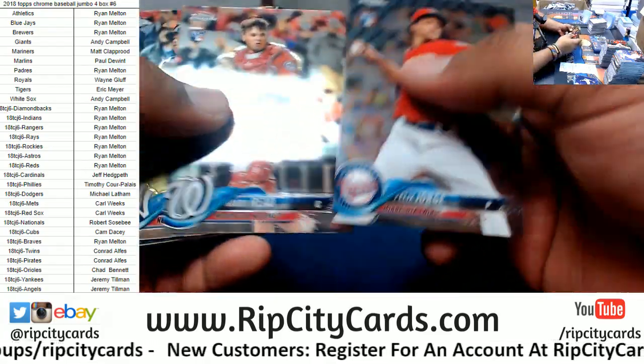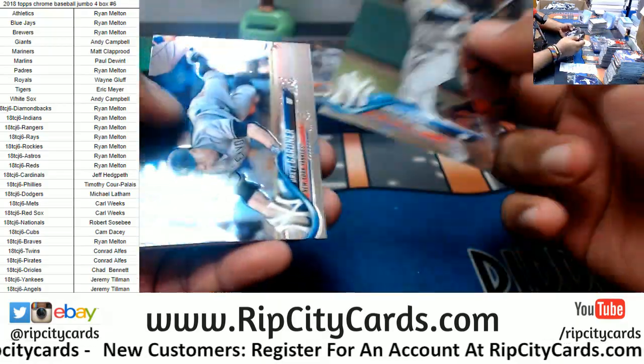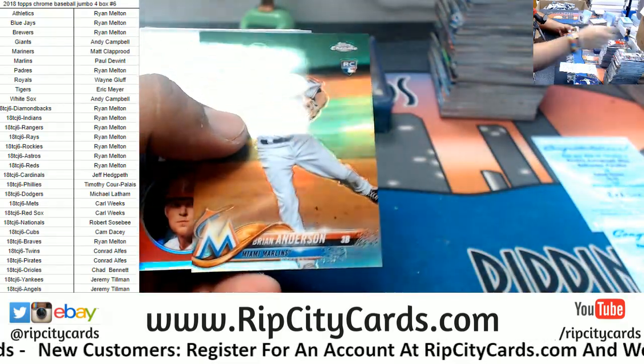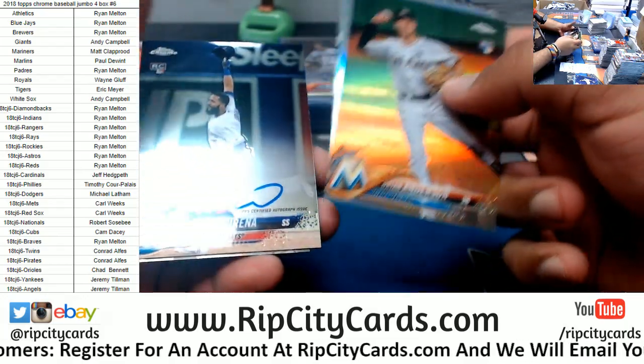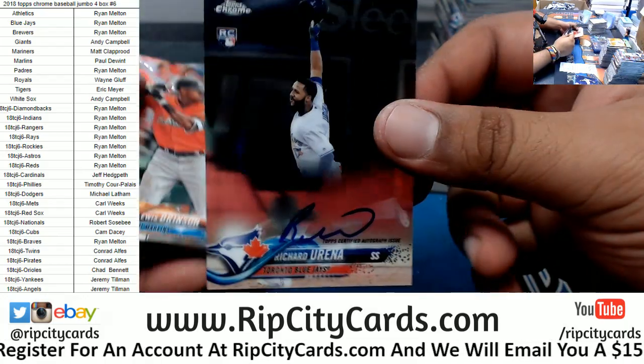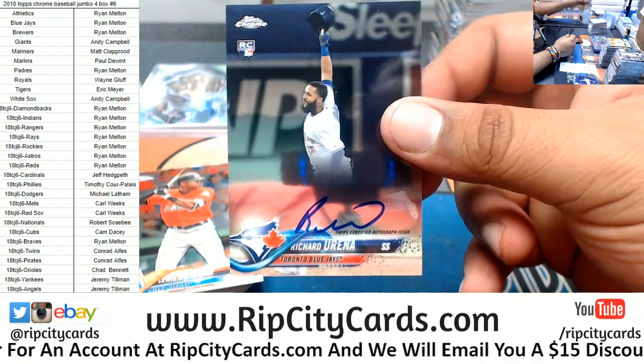Jorge Twins rookie, Red Nationals rookie, Anderson Marlins refractor rookie, Hoskins Phillies insert, DeJong Cardinals insert. For the Blue Jays, Richard Urena, the autograph.